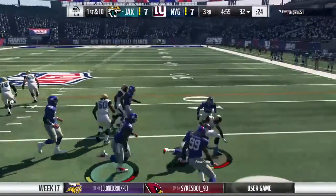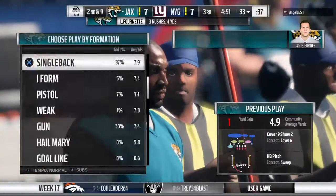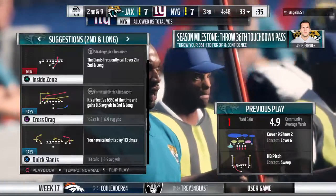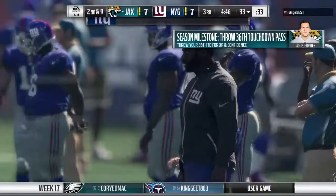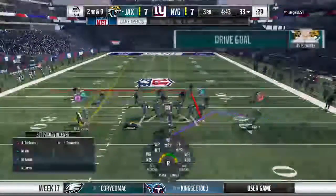Second half beginning with a run from Fournette. And he'll get this up only to about the 33. Just a yard on the pickup there, and it'll bring up a 2nd and 9. Well, they're hoping that the second half is better for him than the first half. They've got to find a way to get him going. He's a big part of their offense.